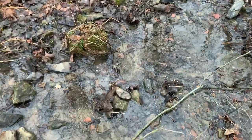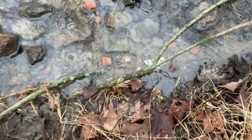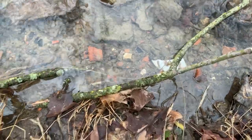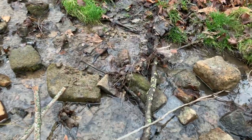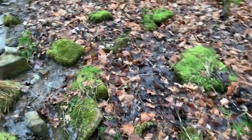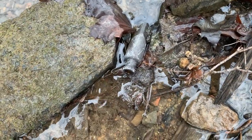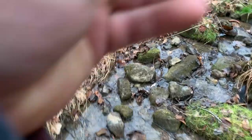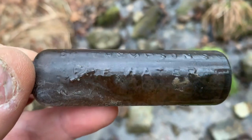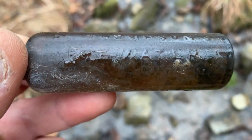By the house, and I'm walking over here by the creek, and as you can see, all kinds of pottery and ceramic and all that good stuff. Oh, a bottle. Nice. Huh? I found an old bottle. Look at that, guys. Really what I threw back yesterday. If you did. Dr. Thompson's. Eye water.